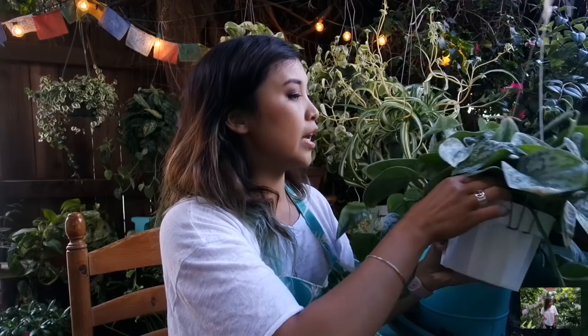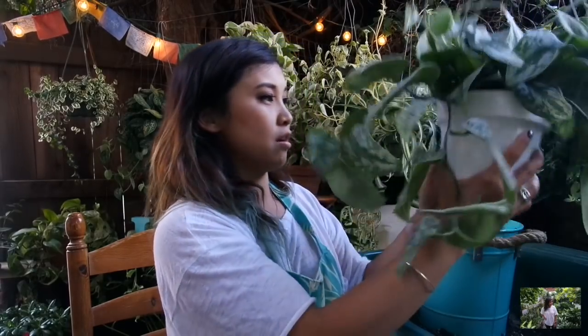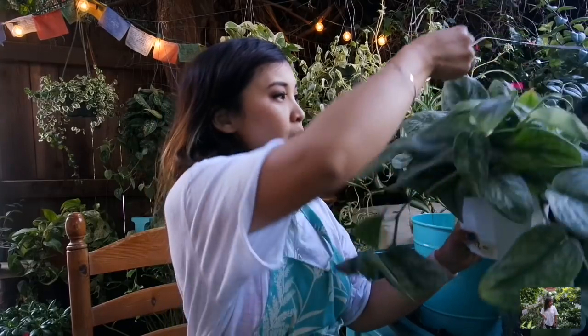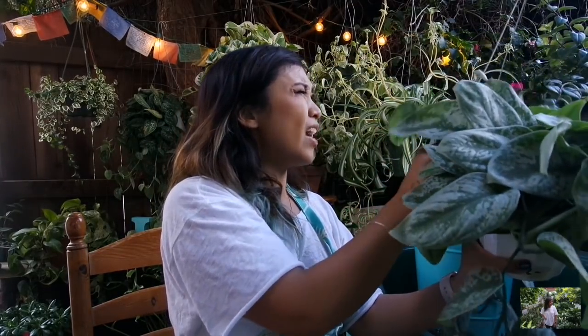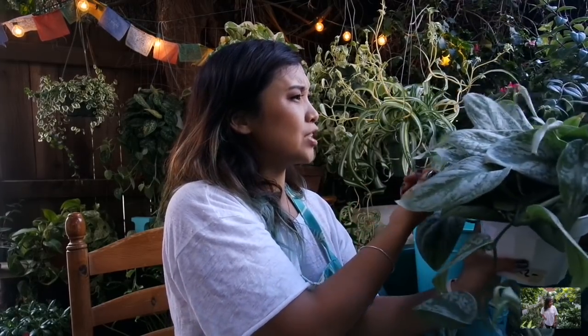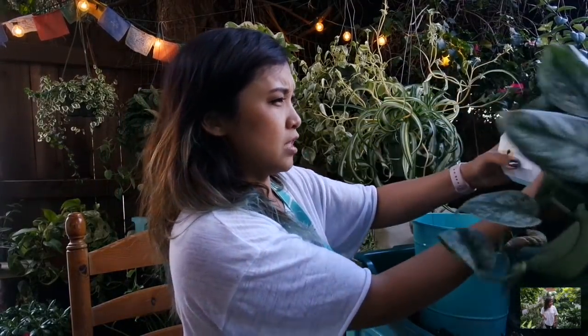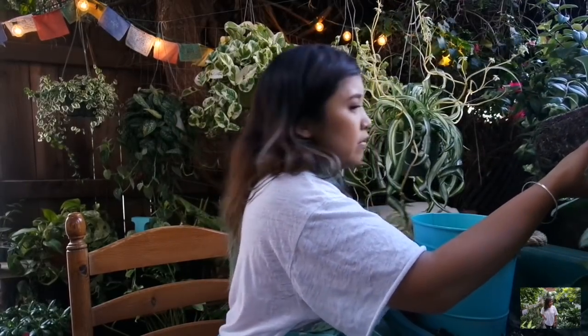Here's a beautiful silver satin pothos. I have another variation of this, but we're gonna go ahead and take this out here. See the condition of it. I'm going to take a part of it and then we're gonna plant it up. Now, I don't think I have a particular planter for mine right now. I do have a bunch that I'm saving for cacti, but not for a house plant. So let's shimmy this out, see what the condition of the plant is, and go from there.